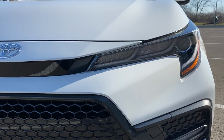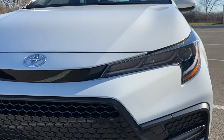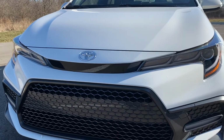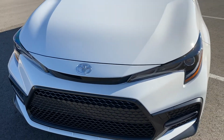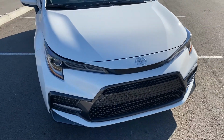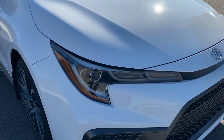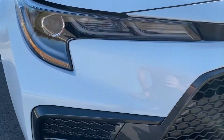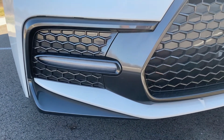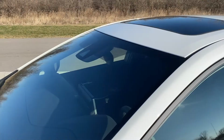LED lights. Toyota did a great job with the look of this car. It looks very aggressive and sporty, and honestly, this car doesn't need any modification or body kit. It's just perfect like that. And it does have the small LED on the bottom right underneath, and a big black grille, which fits the nice color on this vehicle. The color of this vehicle is super white, and it brings out the details of this car.